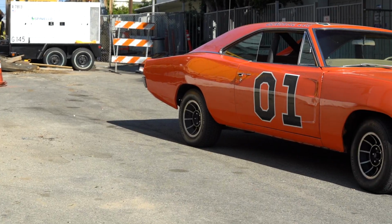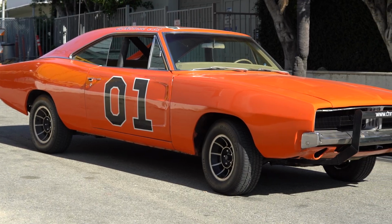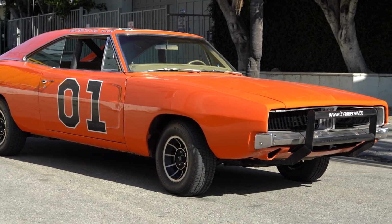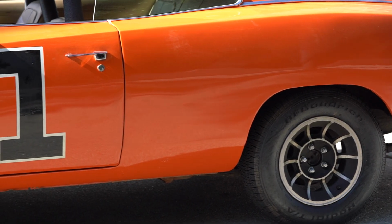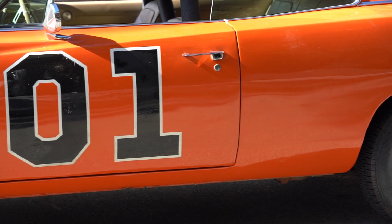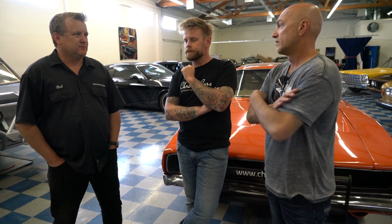All right, you guys, this is my friend Chris from Chrome Cars, Bob from Movie Machines. And Bob owned this car for about 25 years. Chris's company, Chrome Cars, bought it recently. So we're gonna find out why this General Lee is such an important one. So there were a few hundred of these roughly, right, that were used throughout the history of the show. There's different accounts, but they say about 320.